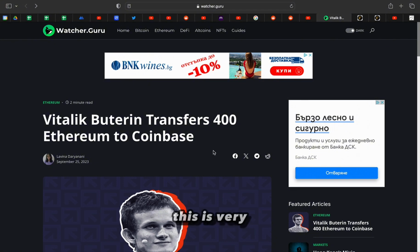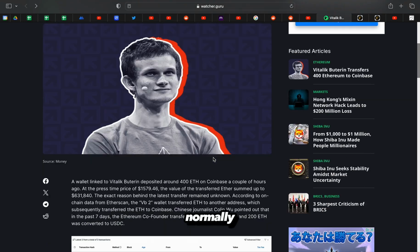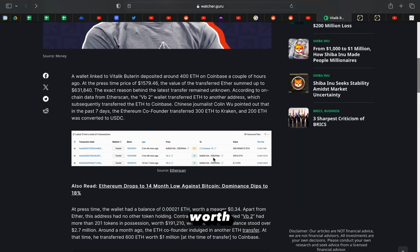Again, this is very, very bearish, because why would someone put money on an exchange normally to just sell the currency? We can see this on the blockchain, and this is actually an article from Voucher Guru. A wallet linked to Vitalik Buterin deposited around 400 Ethereum allegedly on Coinbase a couple of hours ago. At the press time, the Ethereum price was 1,579. It's 600 grand worth.